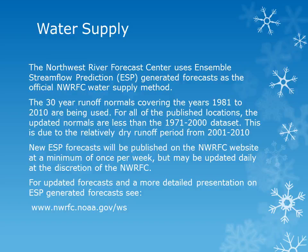The Northwest River Forecast Center uses Ensemble Streamflow Prediction, or ESP generated forecasts, as the official water supply method. The 30-year runoff normals covering the years 1981 to 2010 are being used. For all of the published locations, the updated normals are less than the 1971 to 2000 dataset. This is due to the relatively dry runoff period from 2001 to 2010.